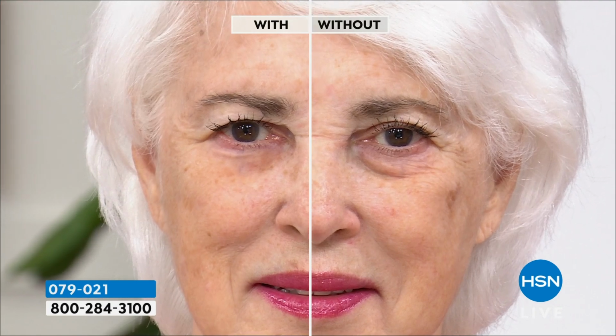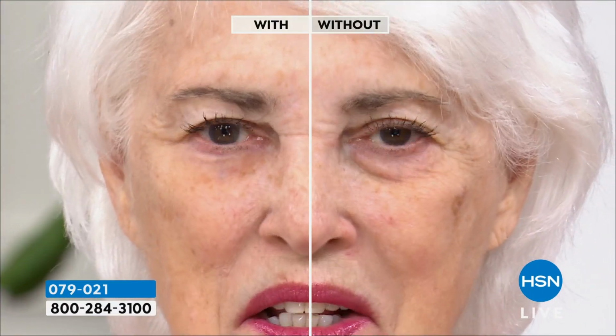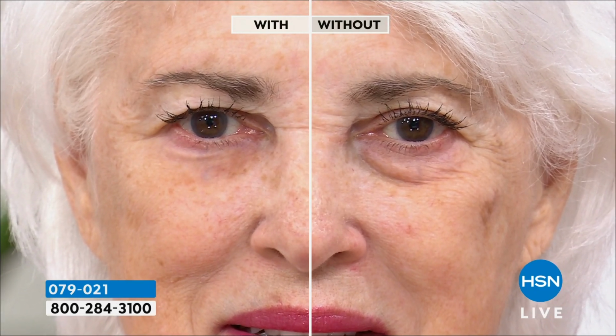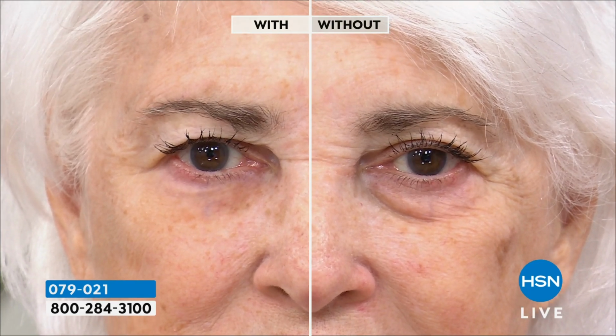Dominica, did you put a bunch of makeup on one side? I mean, I don't even understand. This really looks like someone in Hollywood studios said, the real Dominica's on the left, and then here we're gonna add something on the right, but this is HSN. We are not adjusting it.